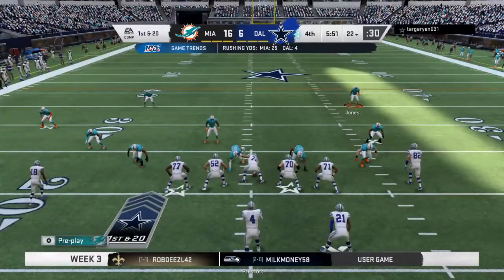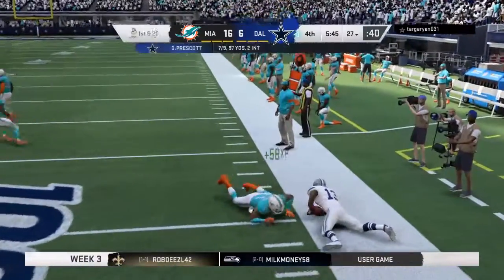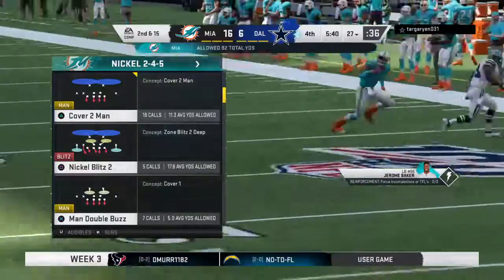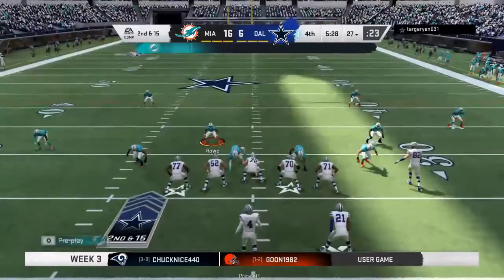Last year, Dak Prescott had 3 fourth-quarter comebacks, and he's in search of another one right now. Now the throw here complete on the right sideline. And they'll bring him down at the 27-yard line. It's a gain of 5, and it'll be a 2nd and long. At the 27-yard line.